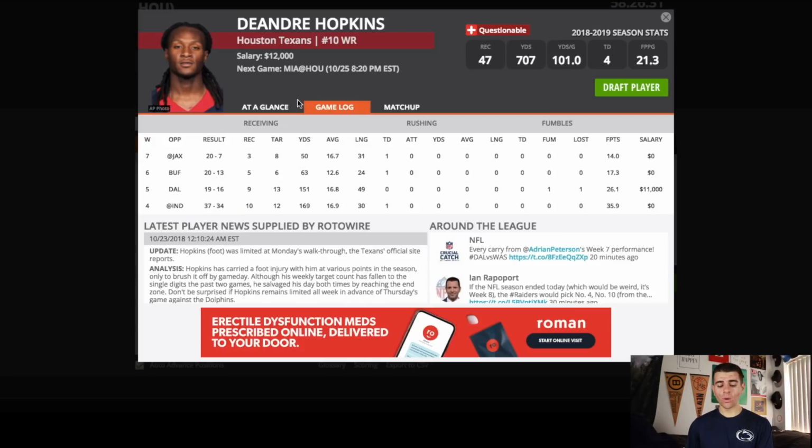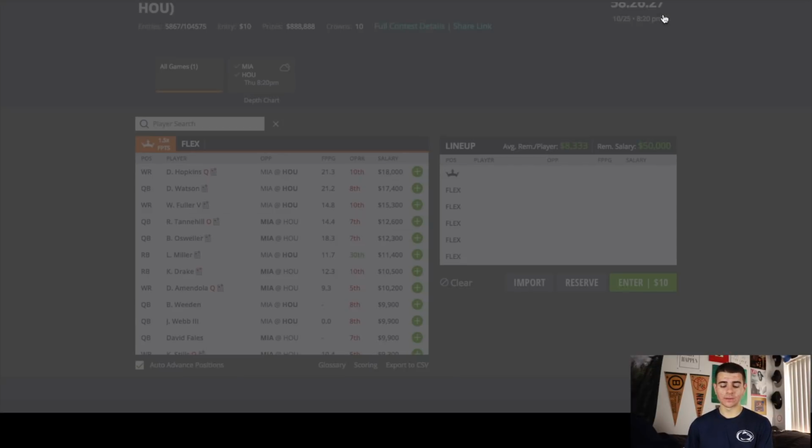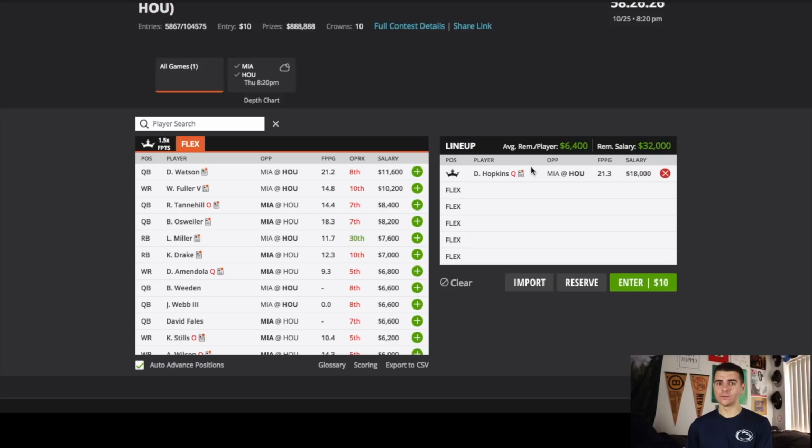So we can see here that Hopkins is obviously a favorite play here. You want to throw him into cash game lineups, so you're going to have to save immensely, $6,400 per player after that if you want to save up to try and get one of these guys.